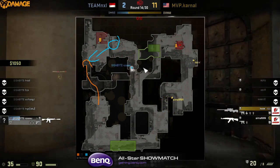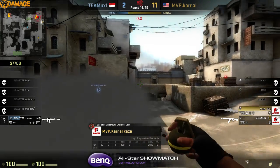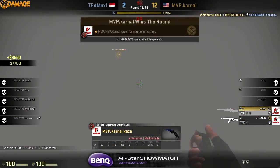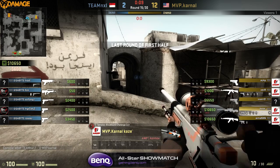Like that, the bomb gets planted without any trouble, and the terrorists are getting themselves into good after plant positions, having Case in the car position, holding down a shot, and that nade will land on Roseau's head basically. MVP.karnal 12-2 up against NXL.